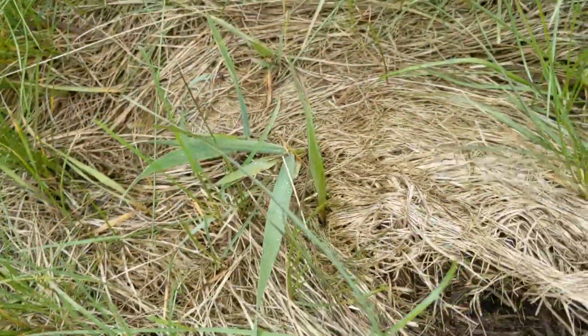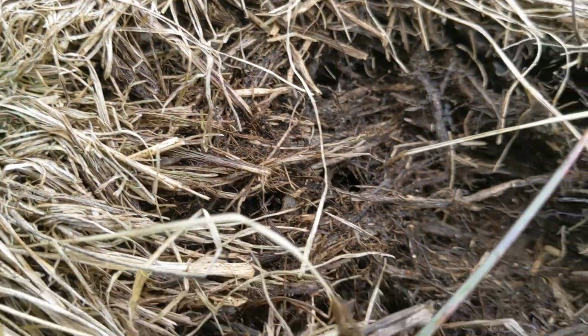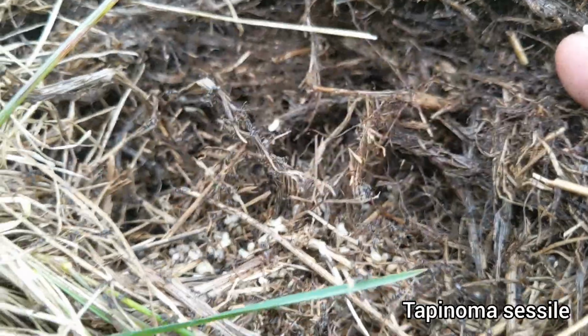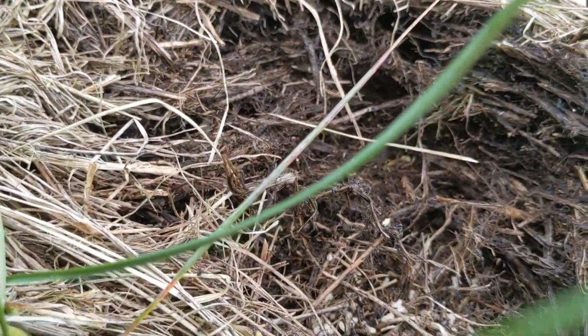Okay. Well, some of these grass mounds are in fact obscuripes mounds. It's hard to find exactly which ones. Yep. So this is just normal. Oh no, this is Tapinoma. I don't know. There's a worker there. You know, so they do exist.